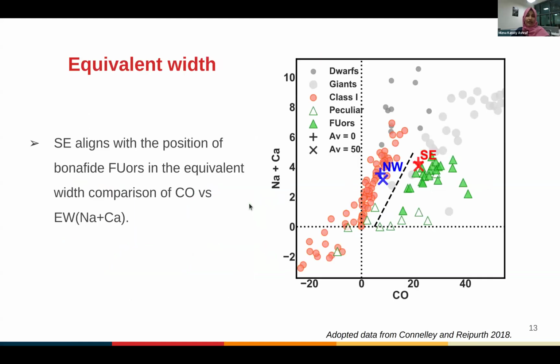So in order to further confirm, we calculated the equivalent widths of CO, NA and CA, and we reproduced the plot from Connelley and Reipurth 2018, which segregates FU Ori-type objects from class 1 protostars. And as we see here, the equivalent widths that we calculated from the spectrum of SC fall at the location of typical FUors or peculiar objects, whereas the NW component falls on the location of class 1 type stars. So this was another further confirmation that the source SC was under outburst.